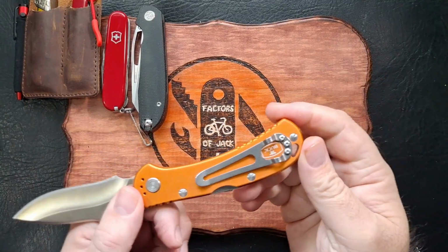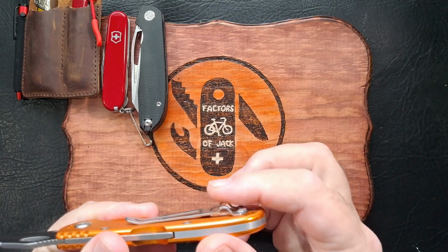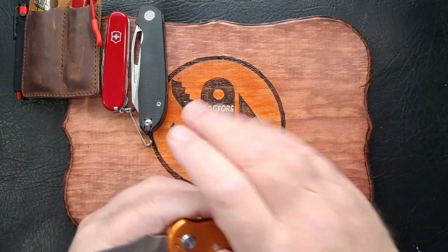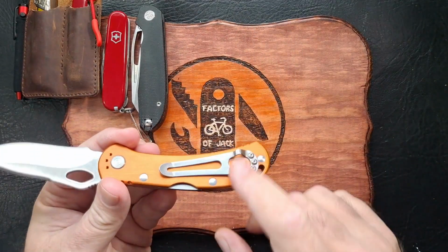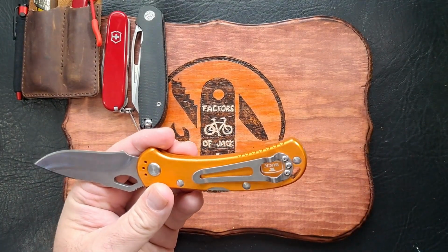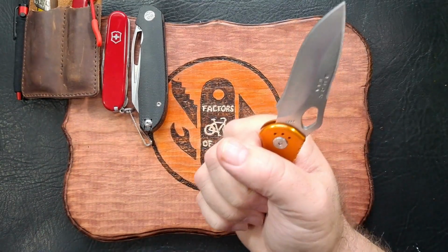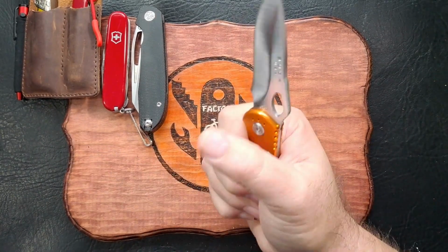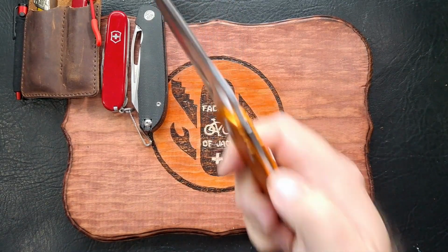I just don't like the looks of the pocket clip, especially this right here. But it works fine, and no hot spots. Someone did send me a Benchmade clip because supposedly that fits. Haven't done it yet just because I'm afraid then it'll create a hot spot, because right now virtually I don't even feel that clip. But yeah, I carried this Wednesday.